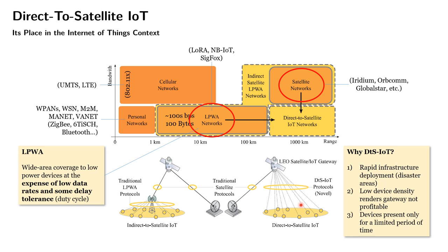in distance, right? So again, a LEO satellite can be sitting in the order of a few hundred kilometers away, likely higher than 350, but likely not more than 600 kilometers height. And this is the link that we have with direct to satellite IoT.